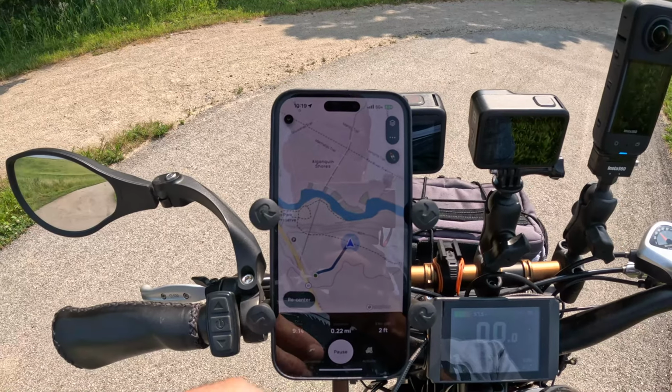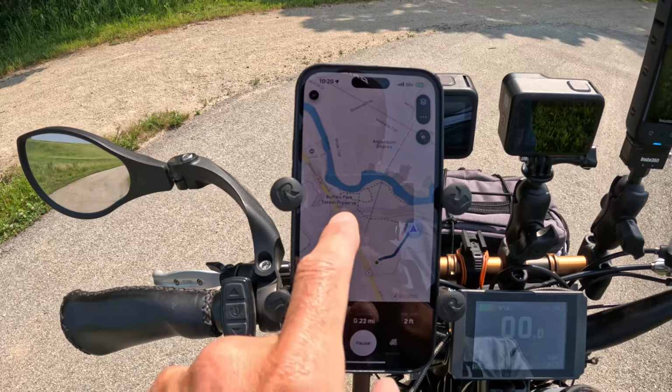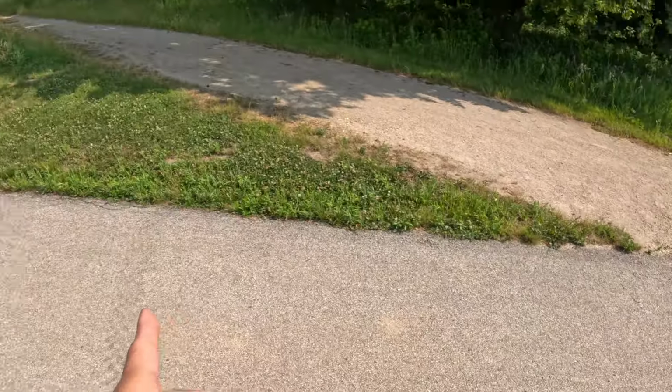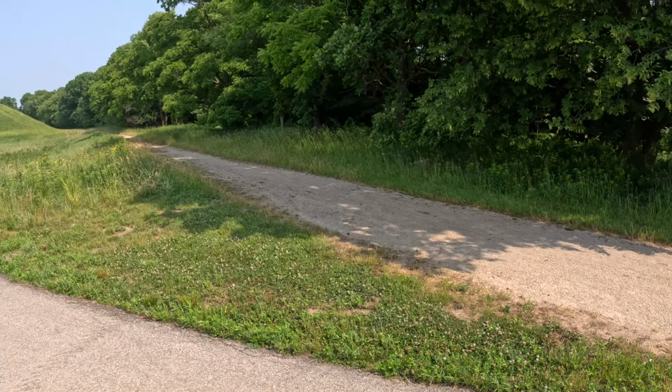All right, so now we got to make a decision, left or right. As I said, I'm going to check out the left first. So it looks like Buffalo Park Forest Preserve is just up this way. I should also note that what we're riding on currently has been paved, and now it looks like it's going to be some sort of crushed stone or crushed limestone.